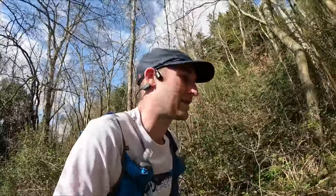But we are 30 kilometers in, in a time of 2 hours and 41 minutes. So I'm pretty pleased with that. Sun's come out now and it is warming up. So I've got to take fuel in, salt in, hydration in, and need to make sure I stay on top of all of that now in this final little bit of this race. So we've got 13k to go, so let's get it done.